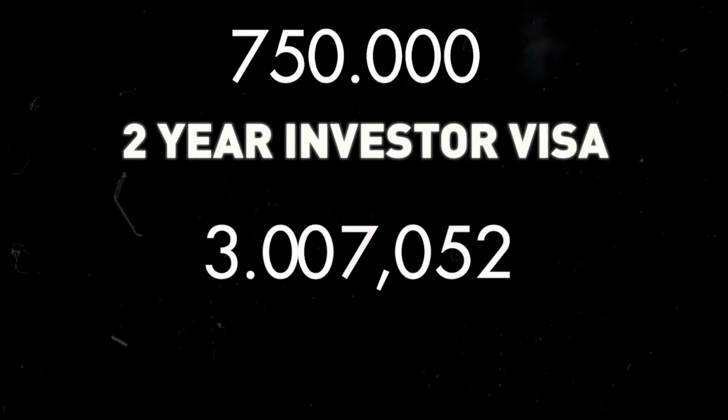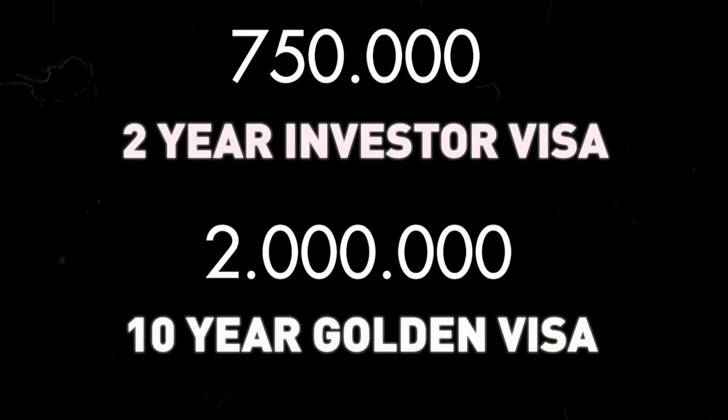Now, what happens after you've purchased the property? Well, at some point you are going to be eligible for a golden visa or an investor visa, depending on how much you spend, which the minimum spend is 750,000 dirhams or 2 million dirhams. So the 750,000 dirhams will get you a 2-year investor visa, and the 2 million dirhams will get you a 10-year golden visa. Now, if you're purchasing off-plan, you won't be eligible to get the visa until this amount of money has been paid off and the property is ready.